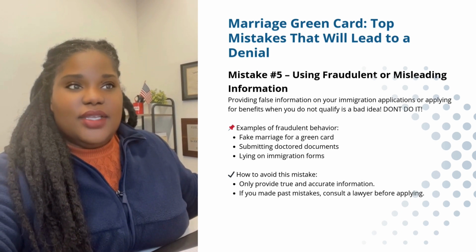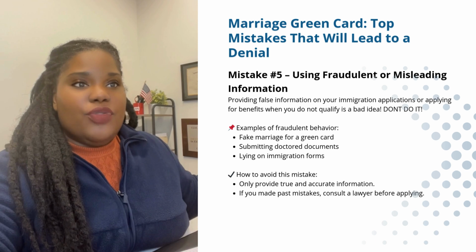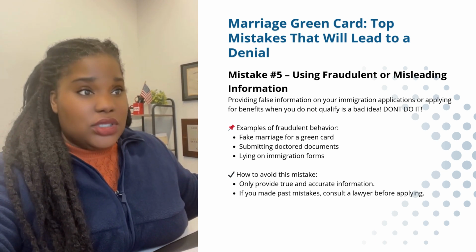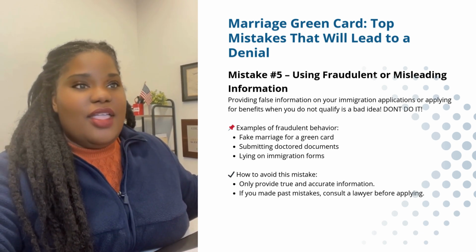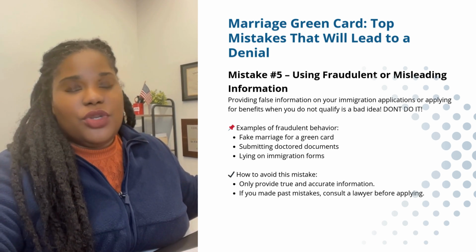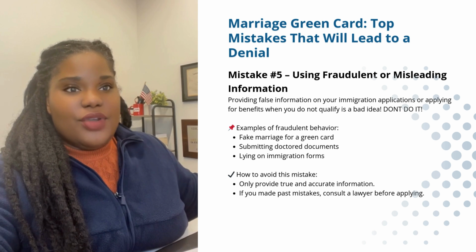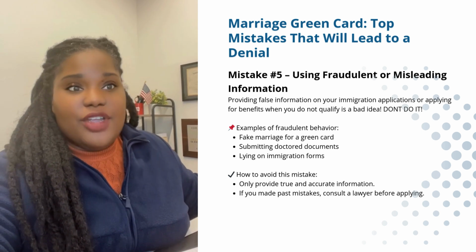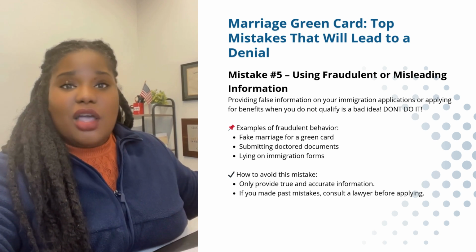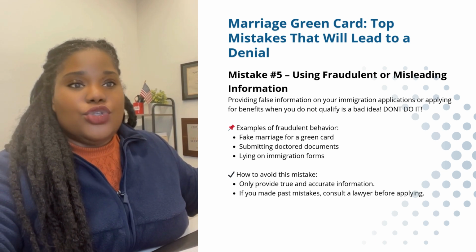Another mistake that I see is people trying to use fraudulent or misleading information. Some people think that they can, quote, fix their case by providing false information, but let's be clear. This is one of the ways you can make your situation even worse. It's one of the worst things you can do. Some examples of fraudulent behavior are having a fake marriage, applying for a green card based on a sham marriage, submitting doctored documents, and lying on your immigration forms. So you want to avoid this.